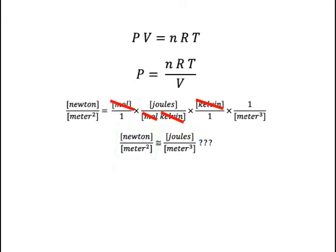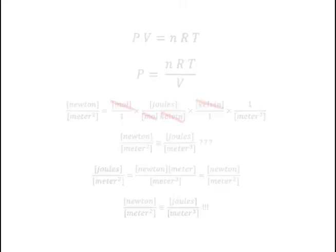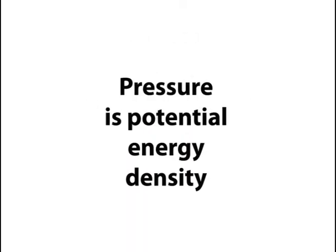But there's no paradox. We remember that a joule is a newton meter. If we expand those dimensions, we see that joules per meter cubed reduces to newtons per meter squared. The two are equivalent. This is not just a sleight of hand with units. It says something important about pressure. It is a form of potential energy, or more precisely, potential energy density. It also says something important about the connection between gases and thermodynamics. In particular, it explains why pressure is related to particle density and not to any property of the surface the particles collide with.